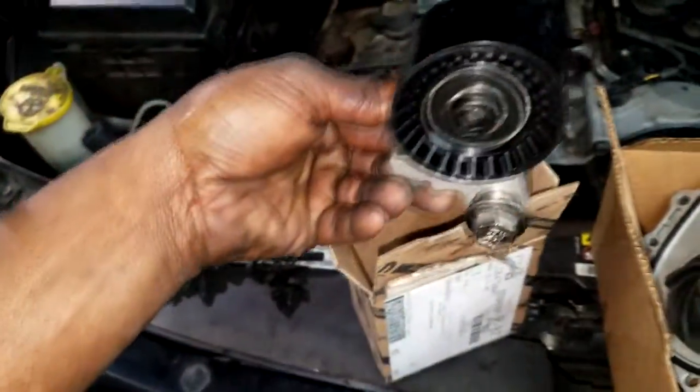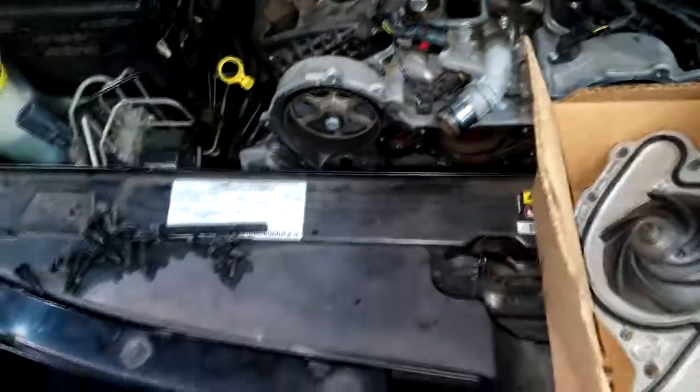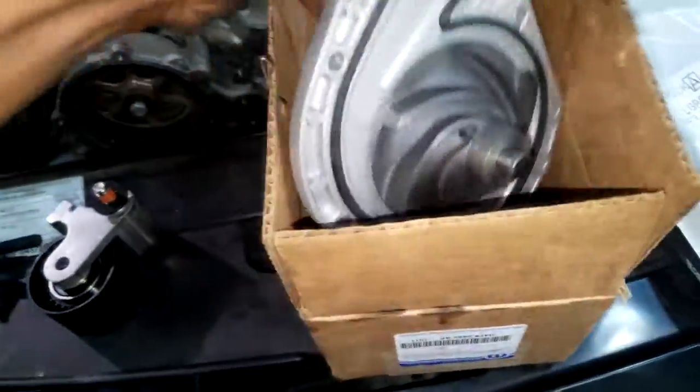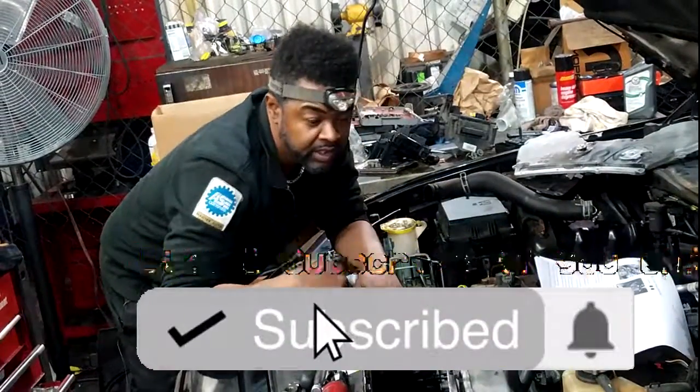Pulley, I also do pulleys when I do 3.5s, and I also do the water pump, like I say. Anything that's in there that's wearable. Cam gears are not really a wear item. The water pump is a wear item, and the pulley on the tensioner is a wear item. The hydraulic tensioner is not really a wear item. I mean, it's hydraulic, so, you know, but for the most part, those are all wearable things inside of here that I'm replacing. All right, let me finish up, people.